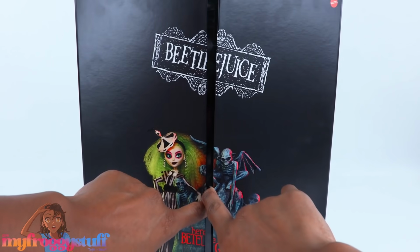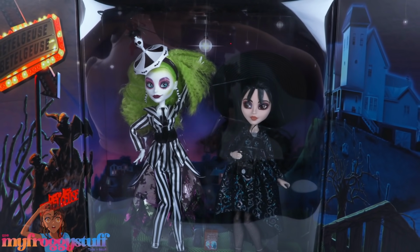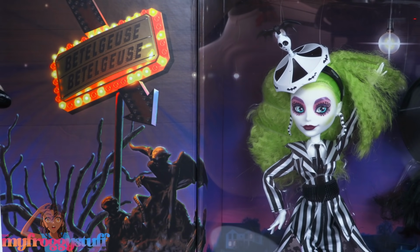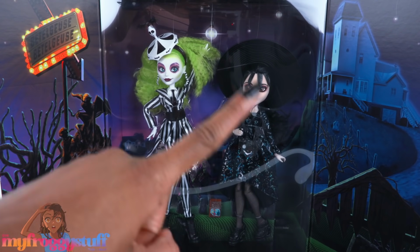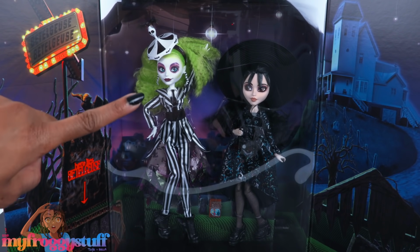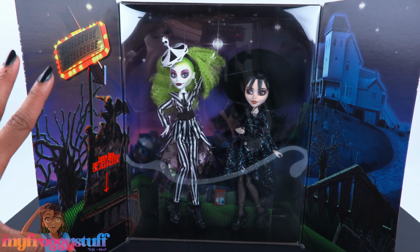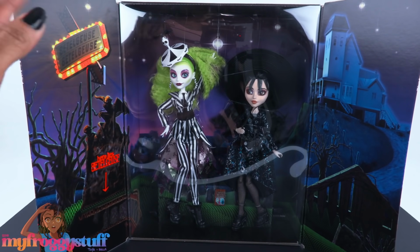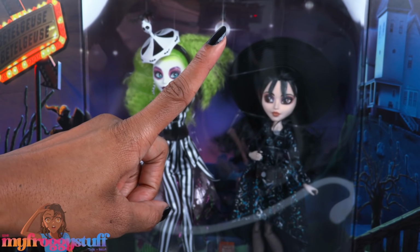Alrighty then. The front of the box opens up to reveal the dolls. The inside of the box captures some elements from the movie, like the graveyard and the house on the hill. The dolls are displayed in the center with a large piece of plastic on top. On the shelf, while still in the box, this could make a pretty good display. You just leave the sides open and you can see your dolls in the scene. But I want to take them out of the box.